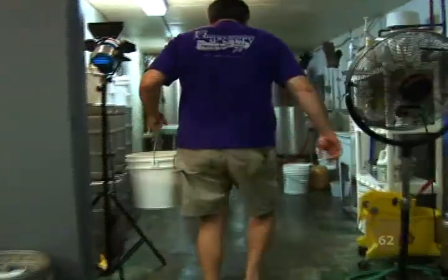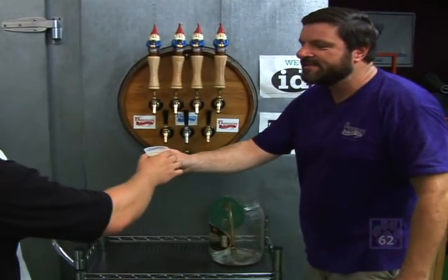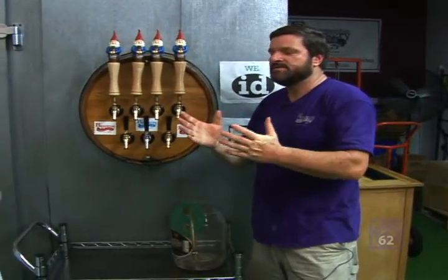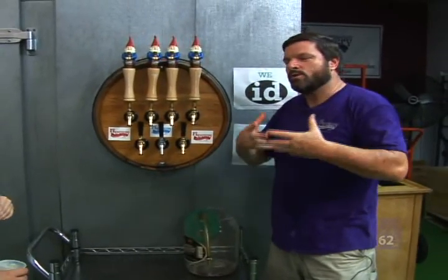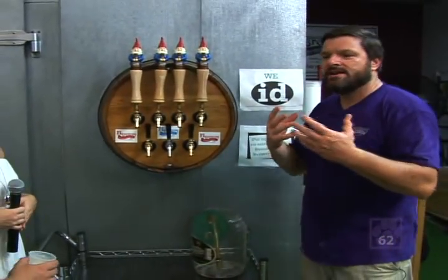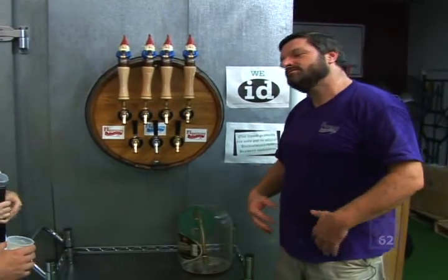And this is our high gravity, or high alcohol content, is the translation, ale. And it mostly comes from Scotland. It's more robust in flavor. It has some smokiness, some roastiness, a mild sweet center, and then a finishing hop taste, and then a warming sensation as it disperses. I can feel that.